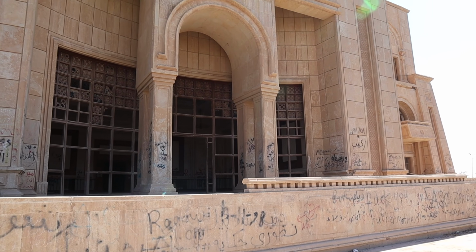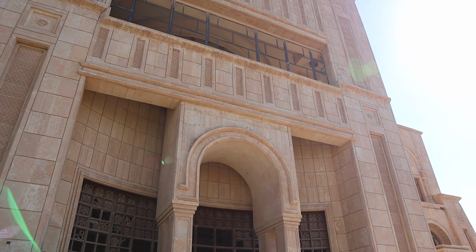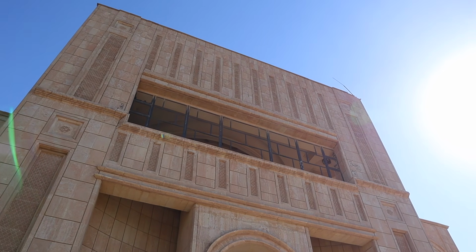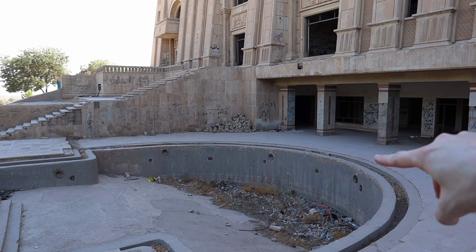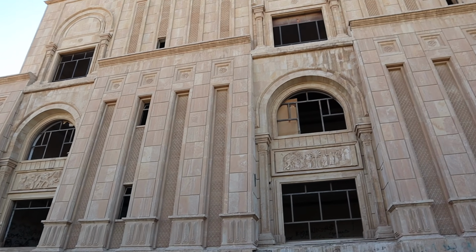They haven't yet decided whether to turn it into a museum or what to do with it, but I think for historical value, that should probably be the best course of action. The swimming pool right there, and some more shots of the outside.